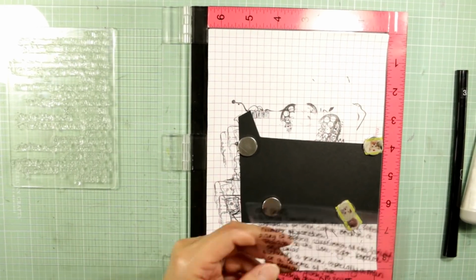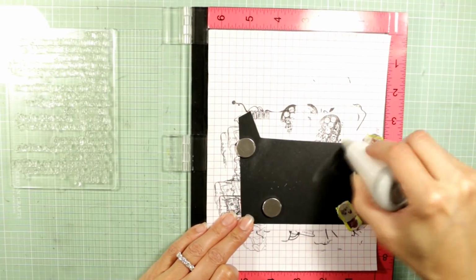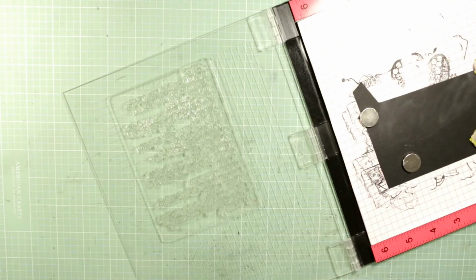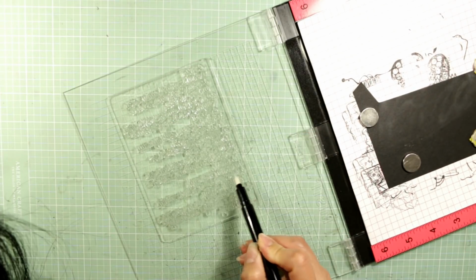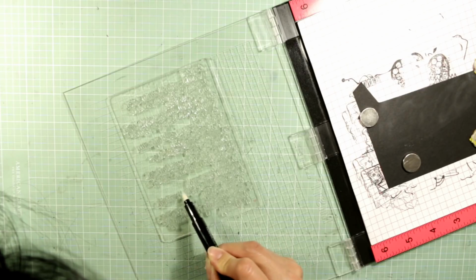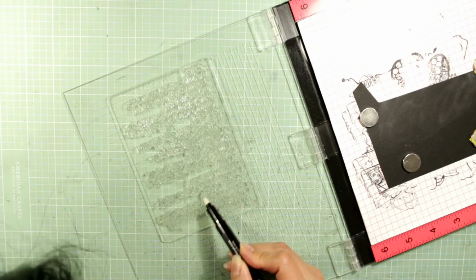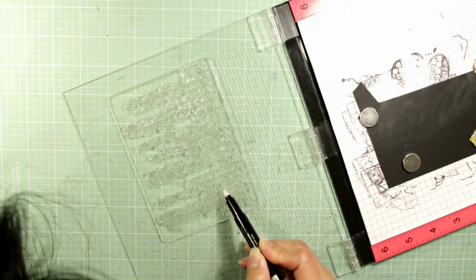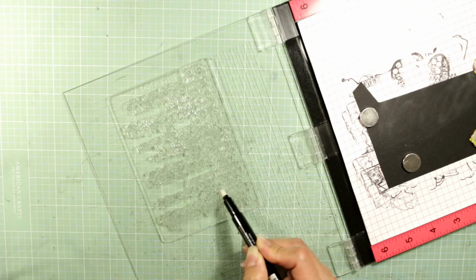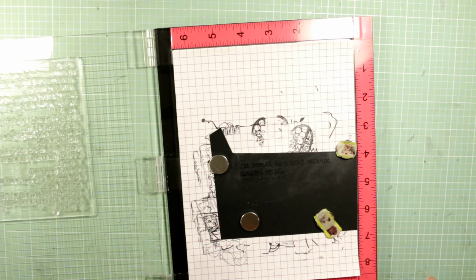Now I decide that the sentiment that went with this stamped image is basically obscured now with the cat and the vellum and the frame. So I decide I'm going to just stamp out that portion of the sentiment background stamp. And what I'm doing is I'm taking my Versa marker and just inking up that part of the sentiment, that number 8 sentiment. And I'm going to stamp that out onto black cardstock.